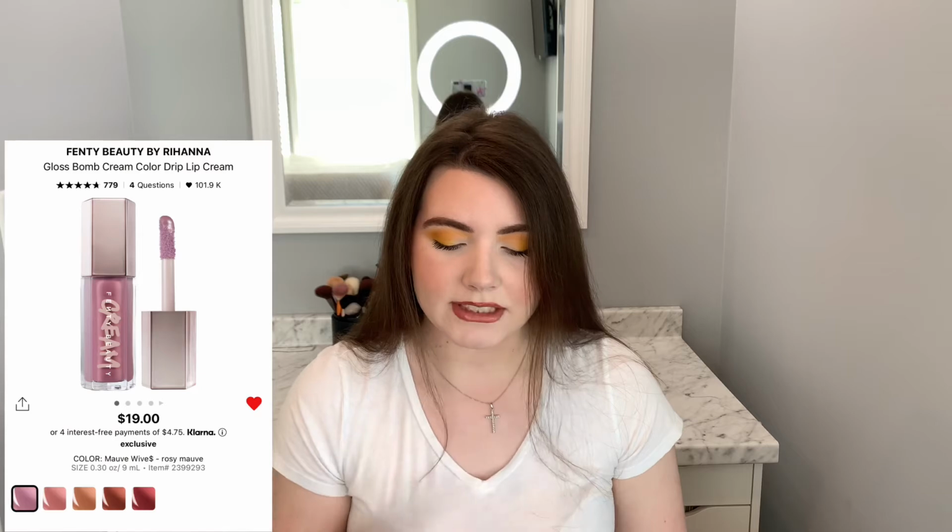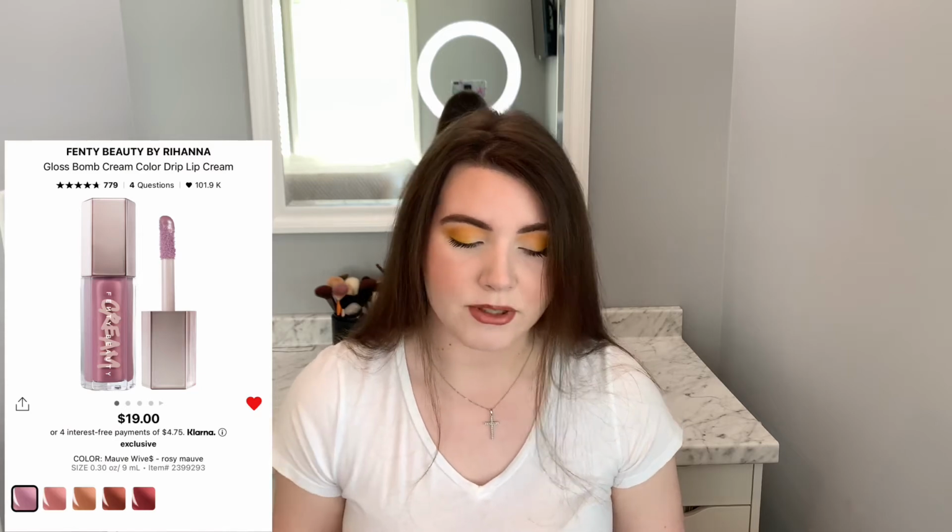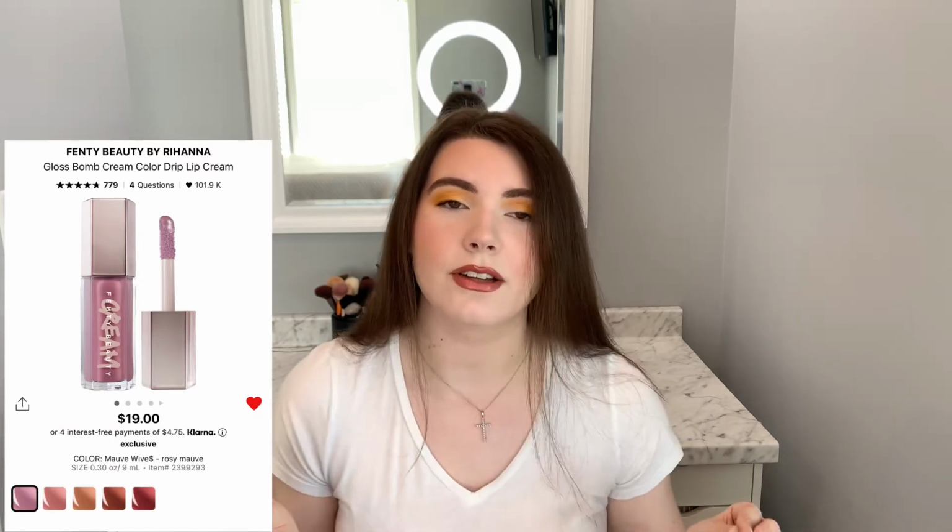Okay, so these are just some of the things that I know for a fact I want to pick up during the sale. I'm super excited about them. One thing is actually something that's kind of older now at this point, but I haven't tried it. It's the Fenty Beauty Gloss Balm Cream. As you know, I absolutely love the original gloss bombs. They're some of my favorites. I'm actually wearing Fenty Glow today, but I haven't tried any of the creams.